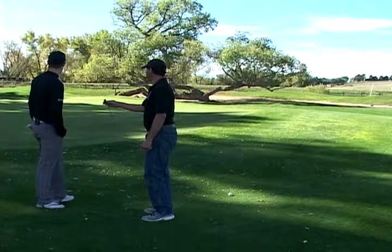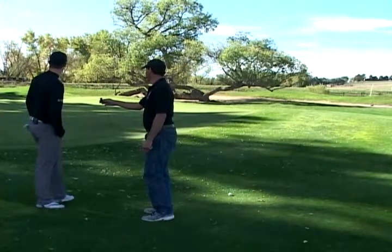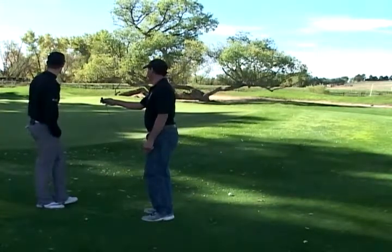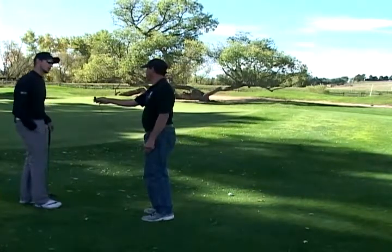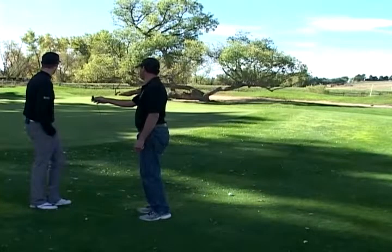I'd say I'm going to land it about halfway there and let it just kind of roll up to the flag. I don't want to hit too high of a shot, because if I carry it too far, with how soft it may be, it may just stop where it lands, and I don't know if I want to carry it all the way to that flag and risk being past the hole.